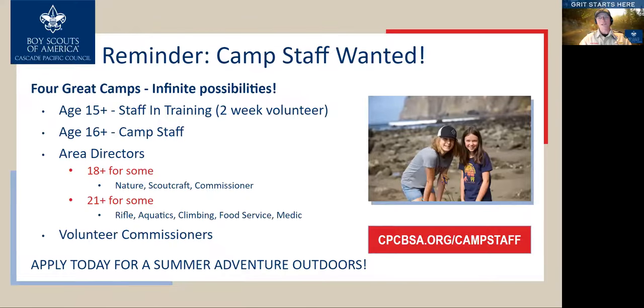And speaking of which, as I mentioned, we want everything to be open, but we really need help from a camp staff perspective. So please go to cpcbsa.org/campstaff. You'll find out all the information there, but basically anyone ages 15 and up can actually do camp staff. And it is an awesome opportunity. Hey, if you're retired and you want to take a couple of weeks to just hang at camp and help out, we could really use the help across the board. So please check that out.